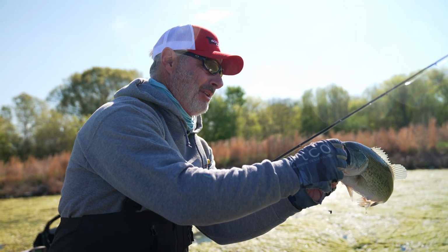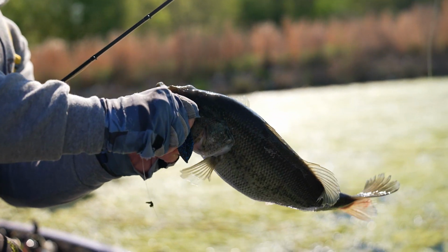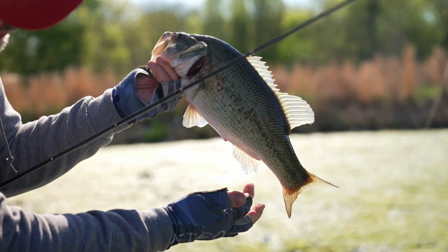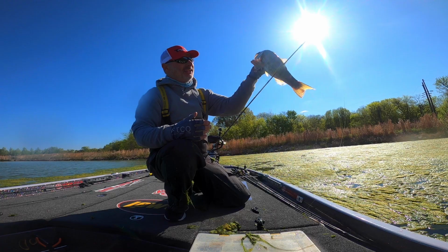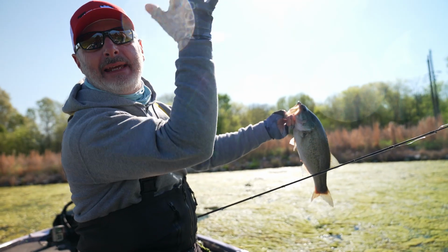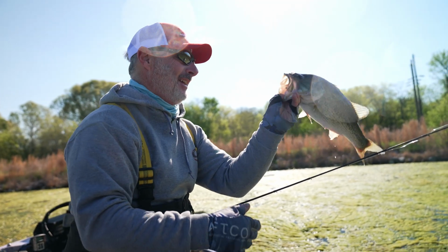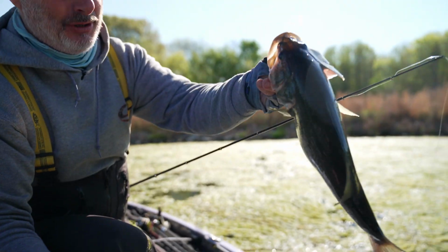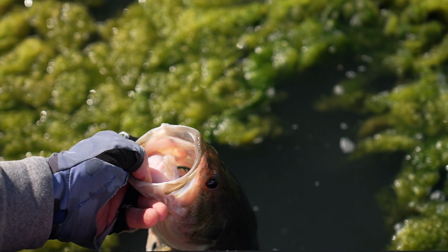Drilled right through the top of the nose like you want him. This fish actually looks like he's spawned a little bit. Look at his fins there, kind of frayed. He's such a football, you want to go deep, a long pass. How fat and thick that little fella is. Beautiful fish, beautiful.